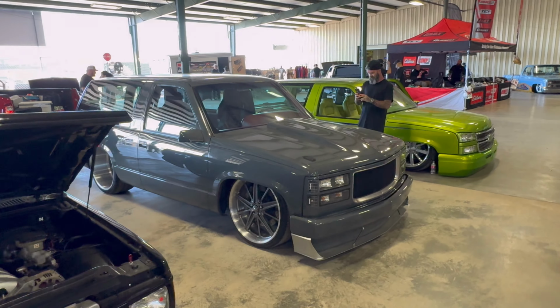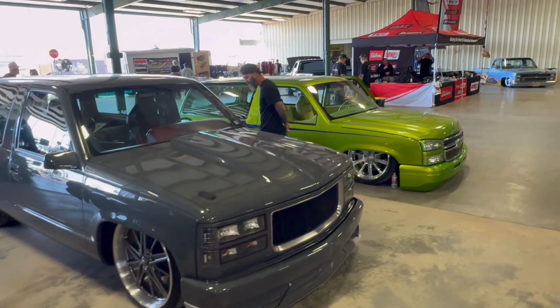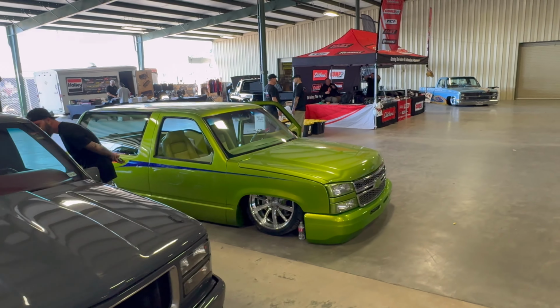Two-door Blazer. This one got a cat eye front end on it.